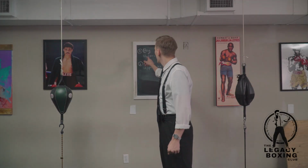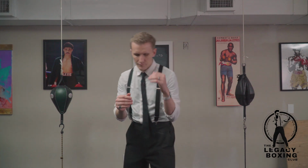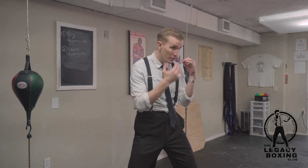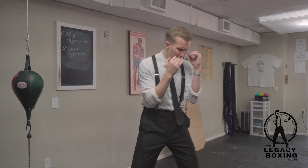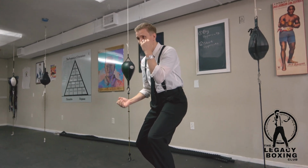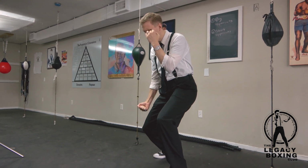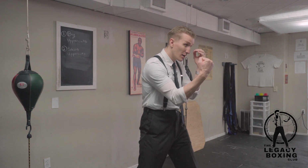Number 1. The big uppercuts. Throwing these big uppercuts, I want you to remember a couple of things. I want you to keep tucking your stomach, your chin down, and the hand that's not punching, I want you to keep it very tight. As you throw this big uppercut, simply bend your knees and drop your hand down pretty low, down by your knee, and use your legs and your full body to bring this uppercut up.